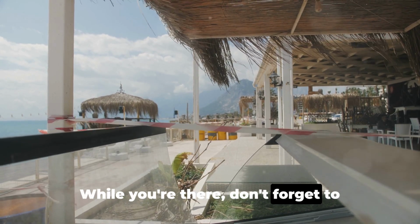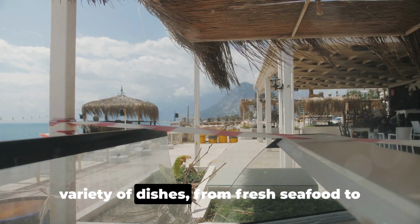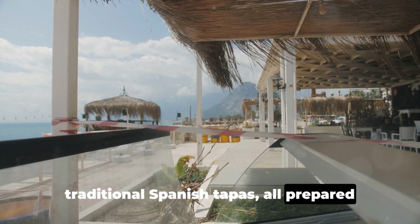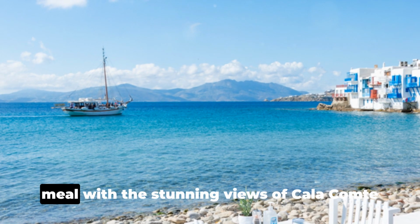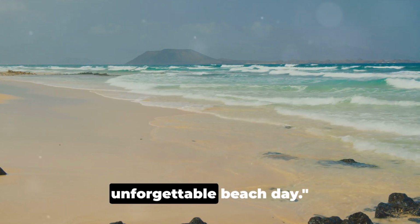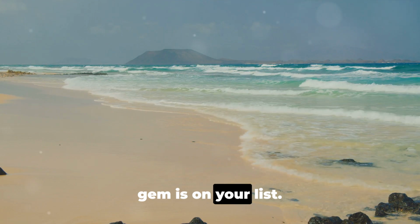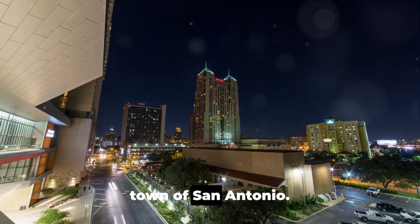While you're there, don't forget to explore the local cuisine. The beachfront restaurants offer a variety of dishes, from fresh seafood to traditional Spanish tapas, all prepared with locally sourced ingredients. And the best part? You can enjoy your meal with the stunning views of Cala Comte as your backdrop. Cala Comte is the perfect place for an unforgettable beach day. So when you visit Ibiza, make sure this gem is on your list. You won't regret it. Coming in at number 4 is the lively town of San Antonio.